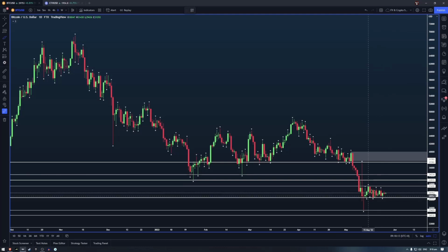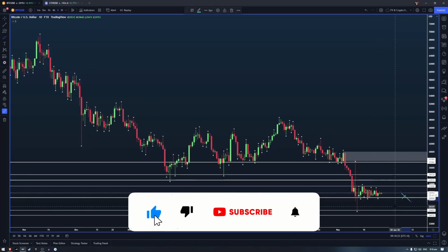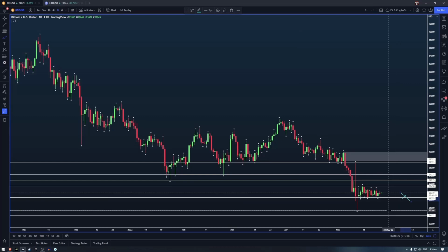Now, kung nabasag natin tong 28.5 na area altogether, I think there's really nothing stopping price from coming back and tagging tong 25,429 hanggang 24,000 na area. Okay? Yan yung next level of support na pwede nating i-anticipate dito sa Bitcoin kung sakali man na mabasag nga tong consolidation na nagaganap.